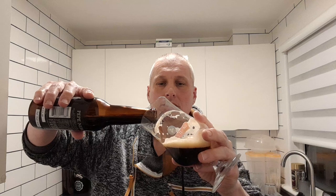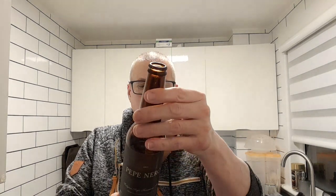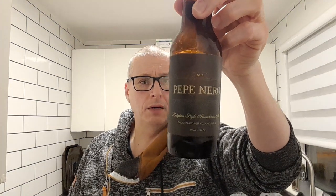So if anyone from Goose Island wants to know, they probably will know anyway because they've probably aged it themselves. If you're wanting to know, did it age longer than 5 years? Yes, it did. 10 years. I bought 2 bottles of that back in the day, and I put the date on because I used to mark my beer when I cellared it. I bought it at the Cave. Anyone in Glasgow knows the Cave. It was on Great Western Road at Kelvin Bridge.